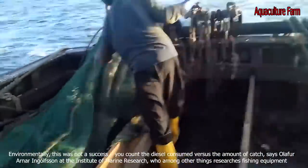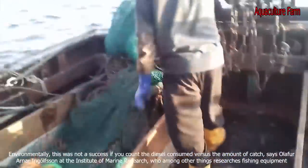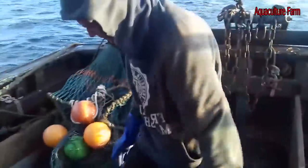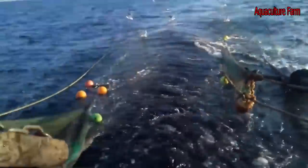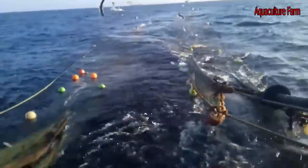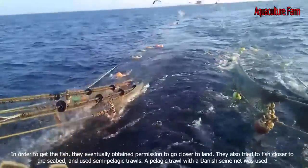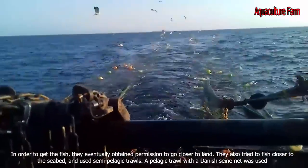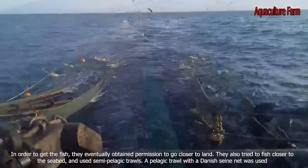This was not a success if you count the diesel consumed versus the amount of catch, says Oliver R. Langolfson at the Institute of Marine Research, who among other things researches fishing climate. In order to get the fish, they eventually obtained permission to go closer to land. They also tried to fish closer to the seabed, and used semi-pelagic trawls. A pelagic trawl with a Danish seine net was used.